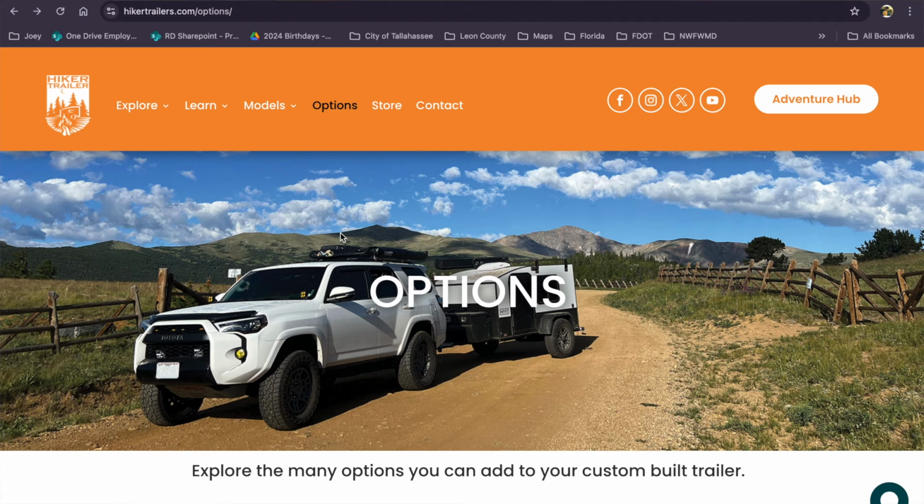But the Hiker trailers, please go to their website, check them out. Really cool little campers. With Hiker, you can start basic and get up to your price point. So you can go very minimal and just get a box on wheels and design it the way you want. The Hiker is basically like the Runaway. You can design the interior. You're going to make your bed how you want it. So it's a great option, and does offer a lot more room lengthwise, just not widthwise.